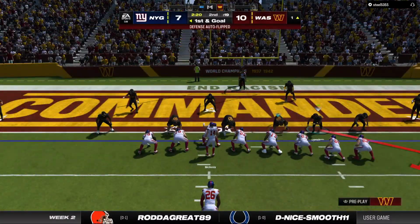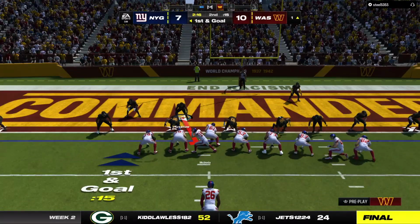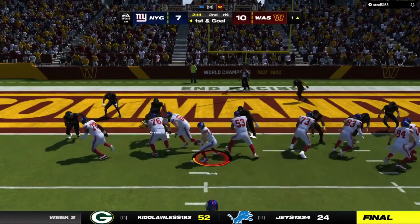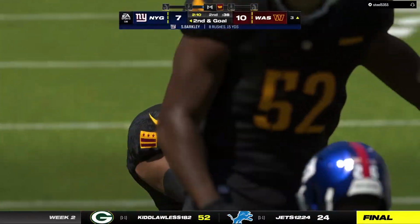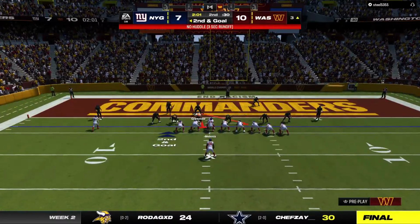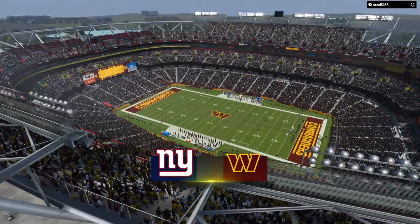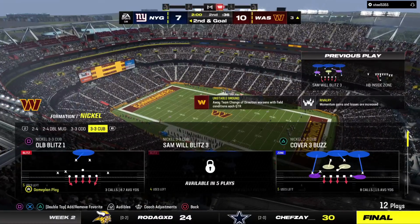After the big play, a chance to finish now on 1st and goal. Barkley is not going to get in. In fact, he'll lose a couple of yards back to the 3. 2 minutes remaining in the first half. 10-7, our score.